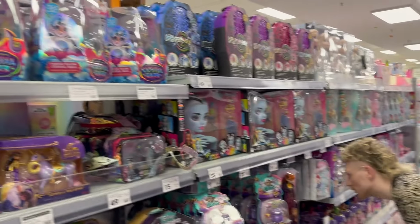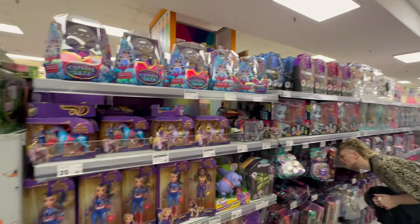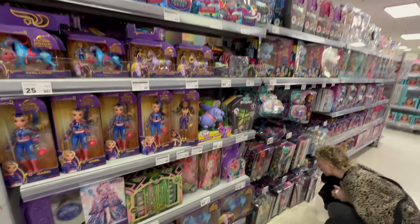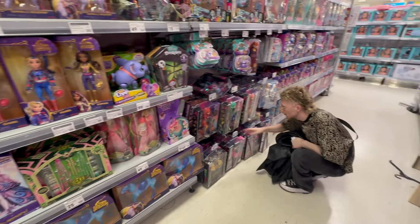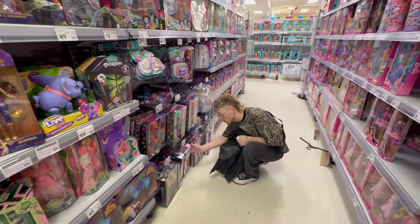We just finished up at BIGW, let's head to another Kmart. Oh my god guys, this has got to be one of the cleanest Kmarts that we've been to. Everything is so tidy and packed neatly away, no toys on the floor.